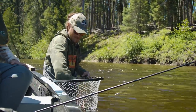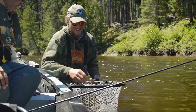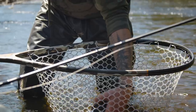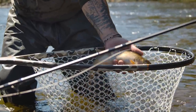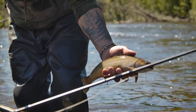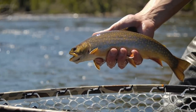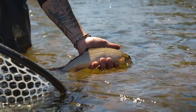Pop right out. Barbless. Nice. Look at that fish there. That's perfect. What a day. What an absolute day. Let's get this beautiful fish back in the water.